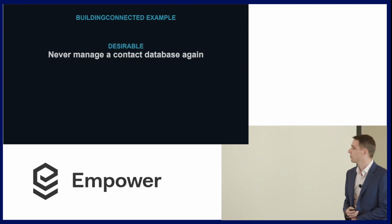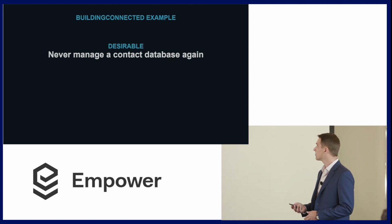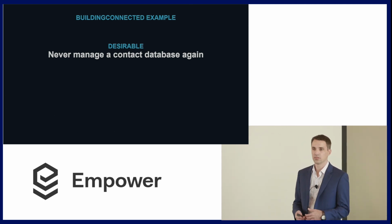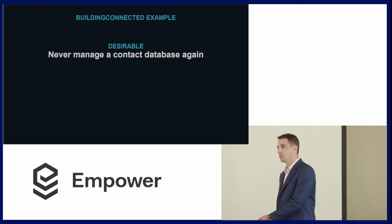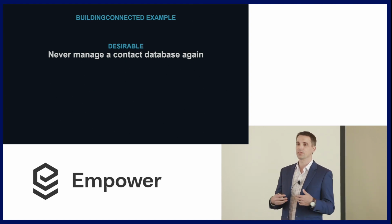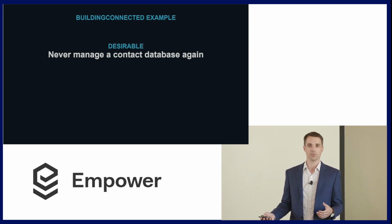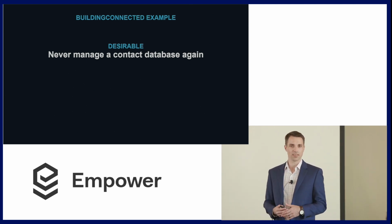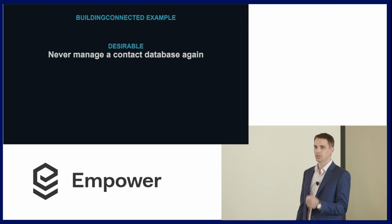At Building Connected, we thought what was desirable, and we call this our value promise to our users, was quite simple. Never have to manage a contact database again. So if you need 1,000 companies to come work with you on the Warriors Stadium, some of them had to be small businesses, some of them had to be minority-run businesses because of city ordinances. To get that many people to participate and give you a qualified bid, you have to actually invite tens of thousands of people. And the contractor that did that's actually not from the Bay Area. So just to build up a contact database was a challenge for them. It's not the biggest challenge in the world, but this was challenging. And we thought this is a way that we could provide something desirable.